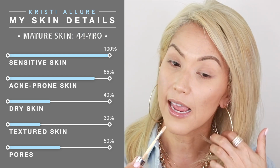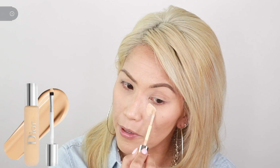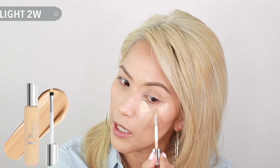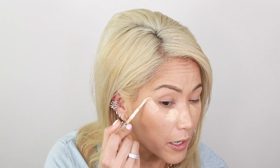So we're going to try this, and we're going to do a sponge on one side, brush on the other side like we normally do. And again, this is not a first impression. I've been wearing this because I really want to give you guys an idea of how it wears. This is one that is wet, and you can allow it to dry down a little bit and you'll get more coverage. If you go in right away with a beauty blender especially, or any type of sponge, you're not going to get as much coverage. You're going to keep reapplying it. So just keep that in mind. This is definitely not one that dries down.